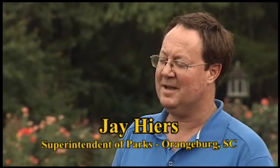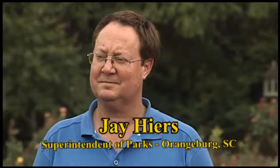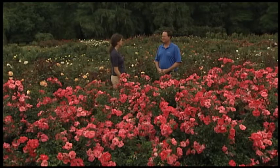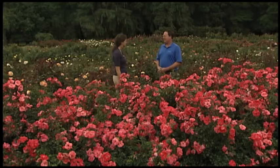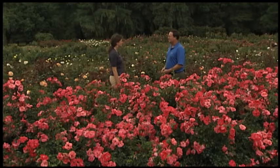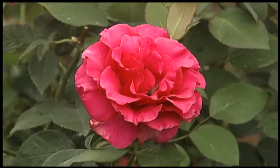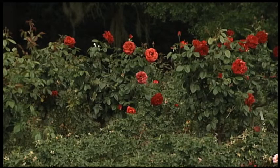Well, thank you for coming out, Morgan. Yeah, first we want to get an idea of what you have here in the gardens. Just how many varieties of roses and what types of roses do you have out here? Out here at the Edisto Gardens, we've got about 120 different varieties, representing anything from miniatures, hybrid teas, floribundas, grandifloras, old garden roses, for a total of close to 5,000 plants. Oh wow, that's really great.